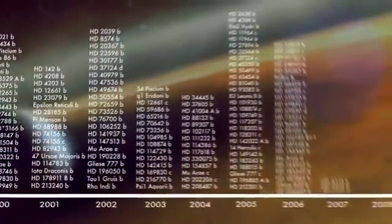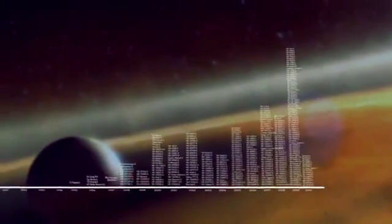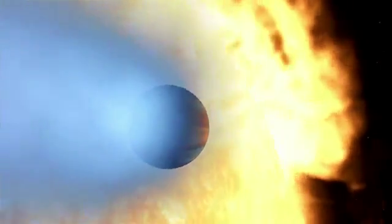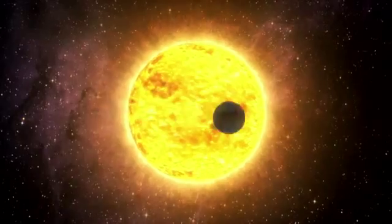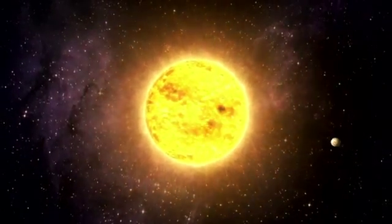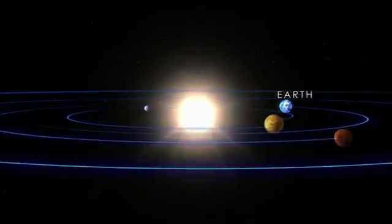After centuries of searching, astronomers are finding exoplanets just about everywhere. Ranging from giant planets with masses much greater than Jupiter's to worlds only a few times more massive than Earth. But where do the planets we know best fit into the menagerie of worlds astronomers are finding?